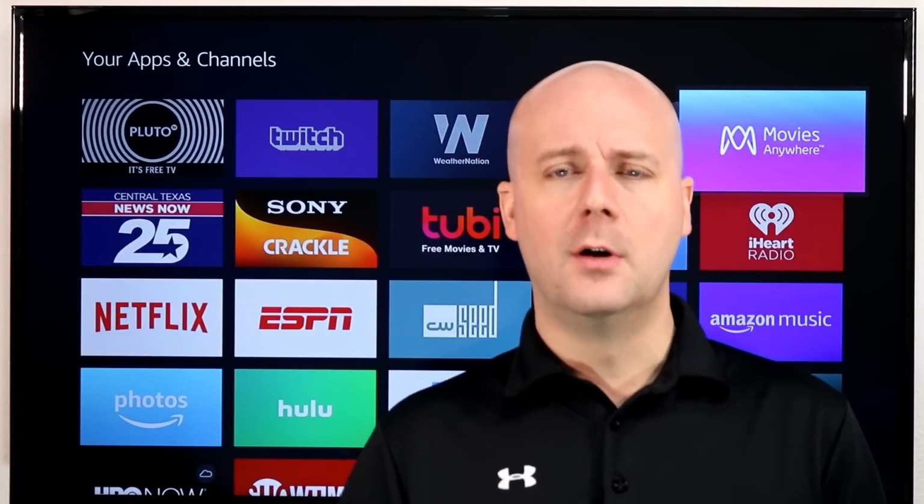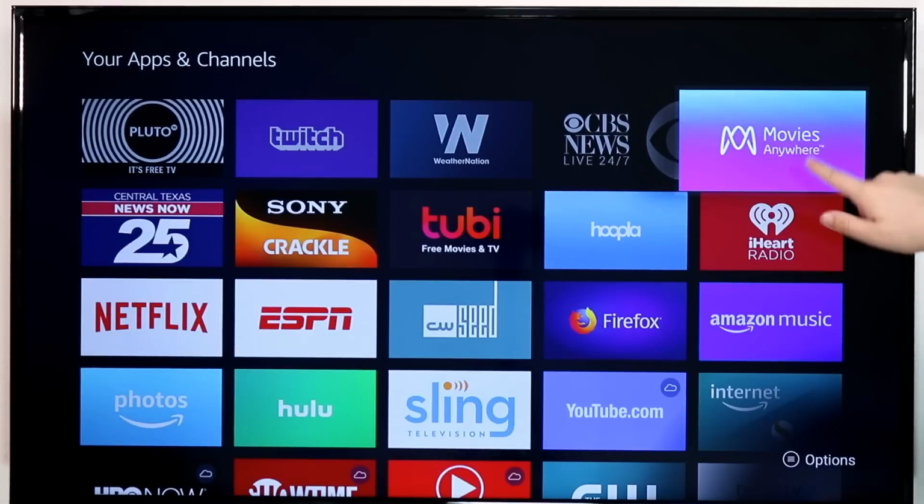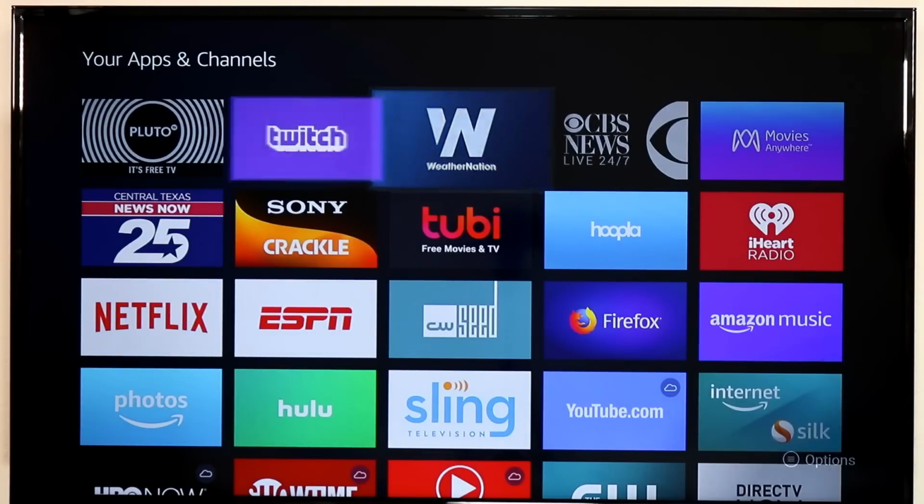Disney and all kinds of others are a part of this deal, so you can access it right there. So Movies Anywhere, it used to be called Disney Movies Anywhere, now it's just Movies Anywhere. Highly recommend it, especially if you used to be a Google Play or an Apple TV owner and you want to take your stuff over to the Fire TV.